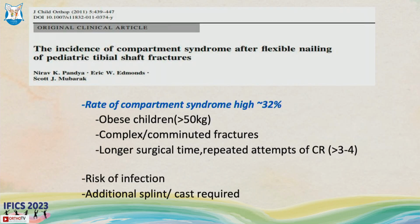But there are complications, just like we have for the closed technique. Here also, if you're not careful, if you make too many attempts, the rate of compartment syndrome is quite high, especially if the child is obese or if it's a very complex comminuted fracture. You always have the risk of infection. And in certain fracture patterns, you may have to additionally supplement with a cast because nails themselves may not be stable enough, and you may require an additional splint or cast, especially for the initial few weeks.